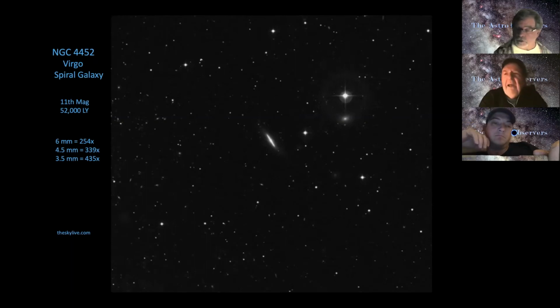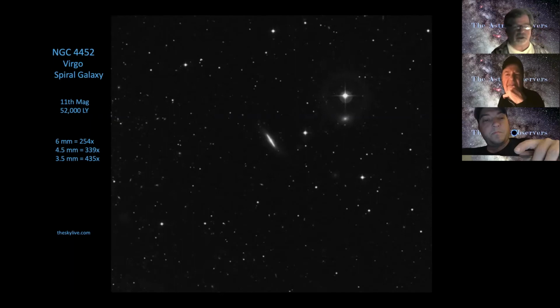What's interesting though, Rob, I talked about it in Galaxy Log that it was beautiful in the 12-inch. And I went back and I was looking at a chart. So I'm thinking this IC galaxy right here, like you have below the bright star there, IC 3381. And I saw it. I was like, oh wow, that's the IC galaxy. As I saw it, it was round, it almost looked like a faint planetary nebula. That's what I described it as.